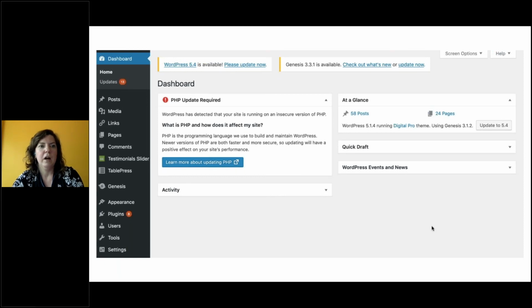So here is a quick example of how your site is going to look if you log in and you have not updated things. Like I said, you have this PHP warning here. It'll tell you a little bit more about that. As I mentioned, WordPress 5.4 is the most recent version. Genesis, which is the parent theme that I use to do developing. This will tell me I have 8 plugins that need updating, and this number right here is going to include the plugins and the themes that need updating. A lot of this is going to be one-click updating, but you want to make sure somebody's logging in once a week or so, just to make sure you don't have any outstanding updates that need to be run.